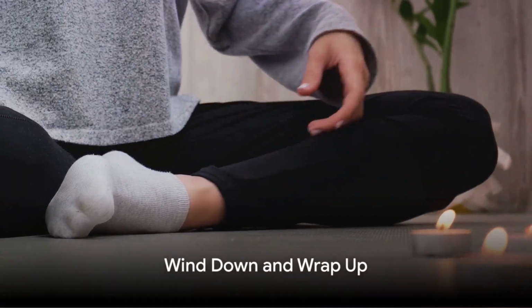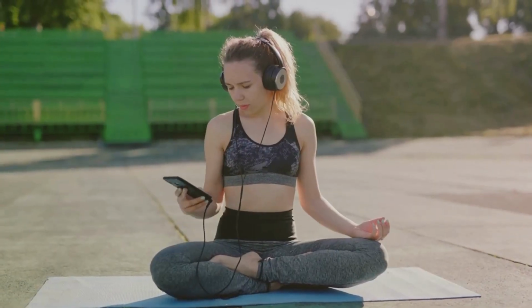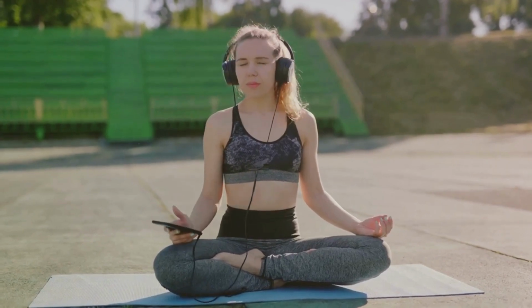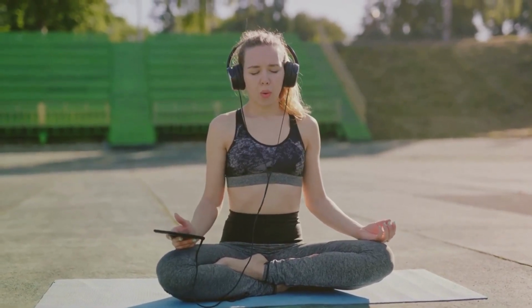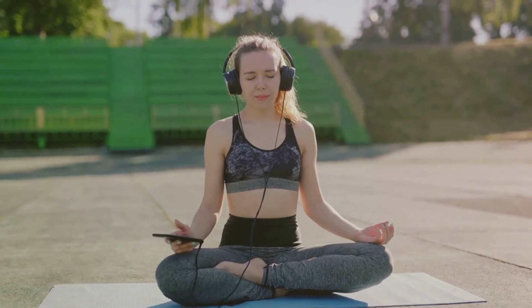As the day winds down, so should you. But winding down doesn't mean winding off. It's all about transitioning from the hustle and bustle to a state of calm and relaxation, preparing your body for a good night's sleep. And what better way to do that than with some calming stretches or relaxation techniques?